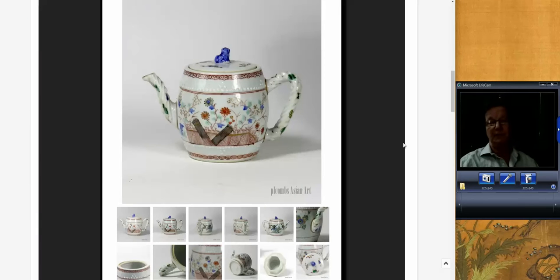And this is something we came up with. We were handling part of a collection here on the North Shore of Boston. This was one of the items we got. I've never seen this form before. We put it up as Yongzheng. It might be Kangxi. They're kind of hard to tell.